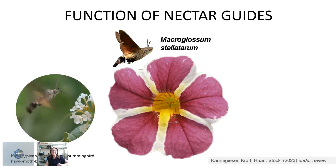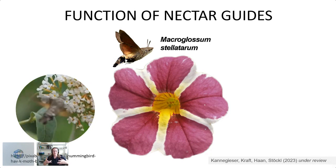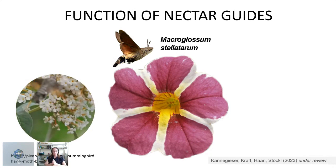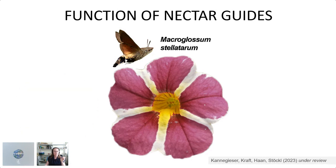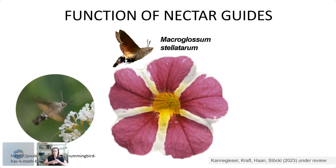Okay. Sorry. Cool. So we were interested in how hawkmoths, and we've already briefly heard about hawkmoths, might use flower patterns, as they are not landing on flowers.